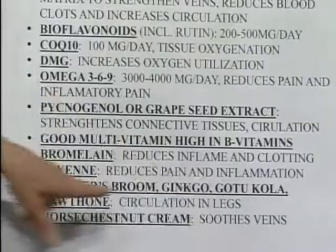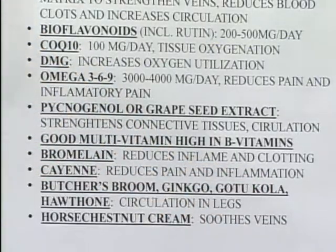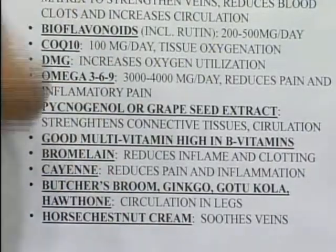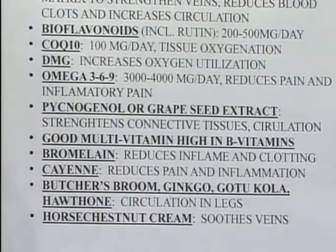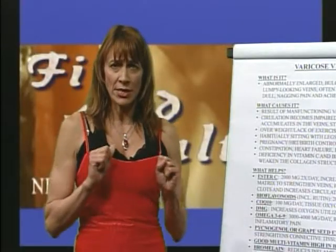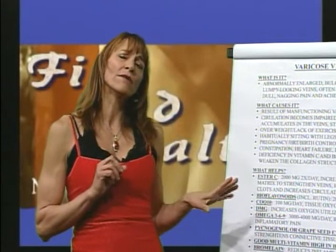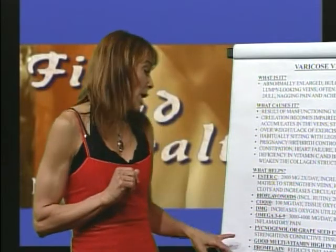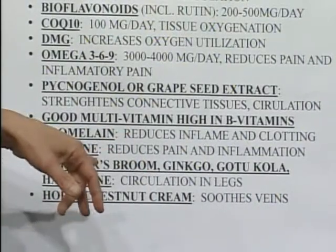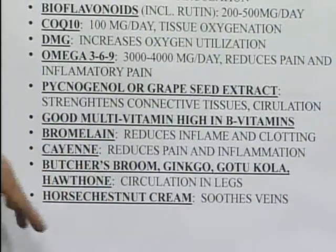So, butcher's broom, ginkgo, gotu kola, again, the gotu kola we talked about for cellulite, and hawthorn. Once again, very good for lower extremity circulation. A lot of formulas that are leg vein types of formulas include these herbs in them. Be mindful that with ginkgo biloba, if you're on any blood thinners, you have to avoid that.